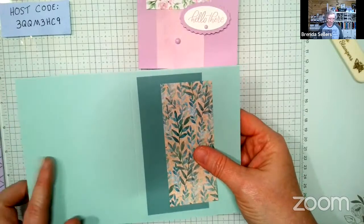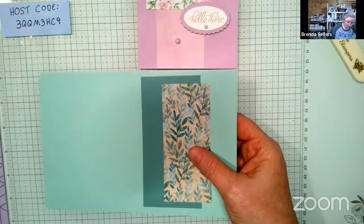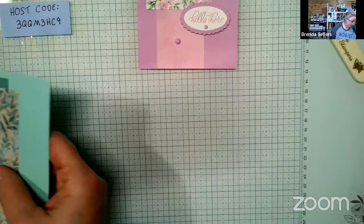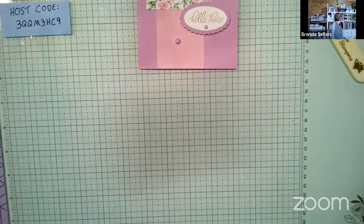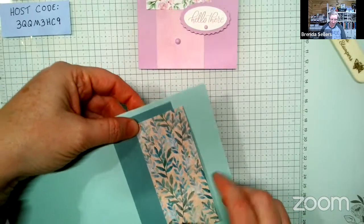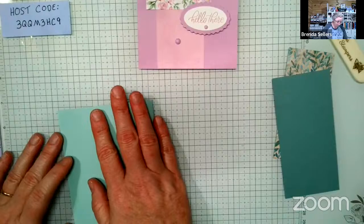We're going to use, I can't even think right now. Pool Party. Yeah, Pool Party and Lost Lagoon, and this designer series paper from the Perennial Lavender. Let's go ahead and fold this.